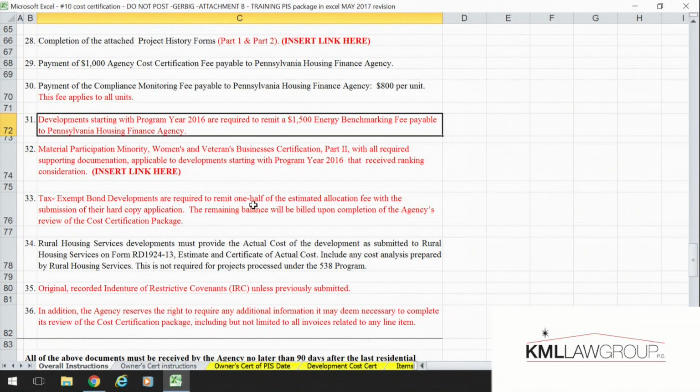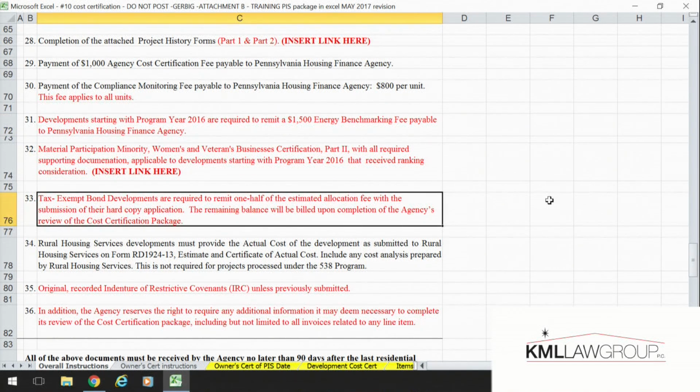I'm going to skip 32. We're going a little bit out of order. If it's a tax exempt project, you're also required to remit 1/2 of the estimated allocation.